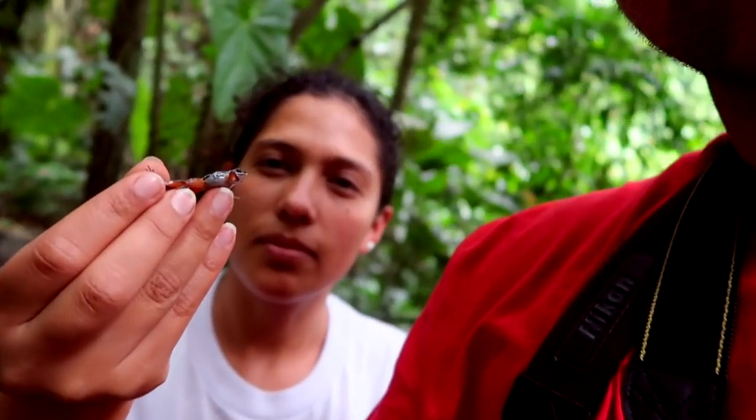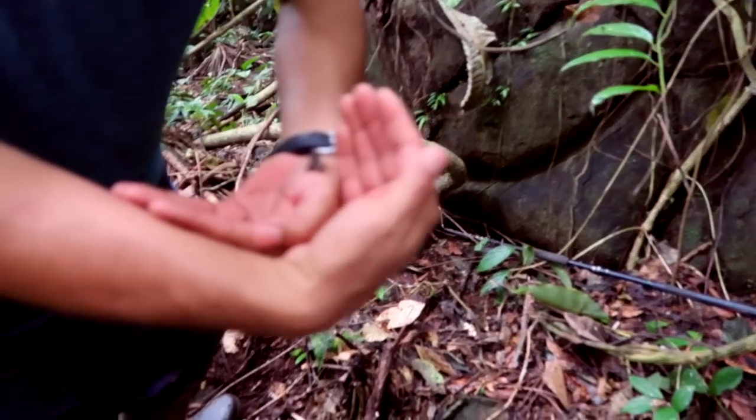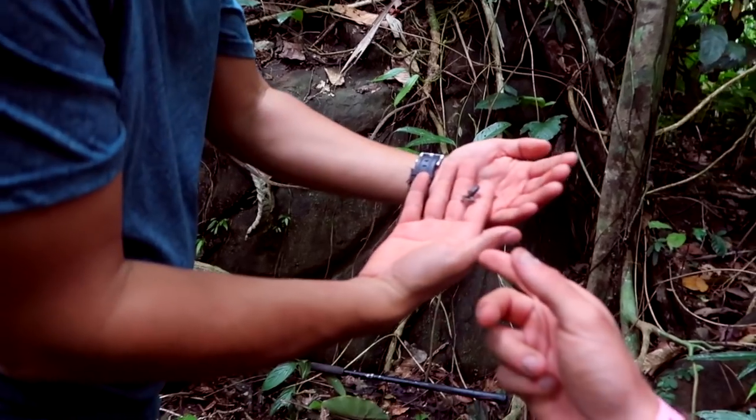So we just found another frog. We're holding one guy here. Otro especie. He's another morph. As soon as we get up here, we find this guy, which is another species, and then we find the morph of Camellia that we were looking for.